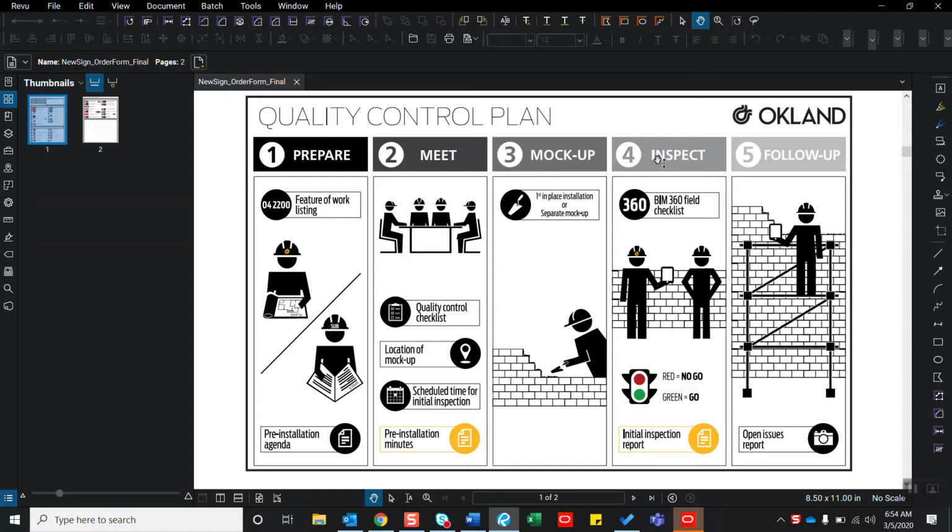After the first install of every single scope, every single material, we should go out to the field and check to make sure that everything that we prepared, everything that we met about in the pre-install meeting, and our mock-up, if that's our first in-place install or our first inspection, we would give it the red light if it's not being installed per what we talked about, or we'd give it the green light because it's to the quality that we expect and that the owner and specifications spec as well. And then we would follow up and spot check and make sure that as the work still continues, that it's being followed still. So that's the Okland Quality Control Program.